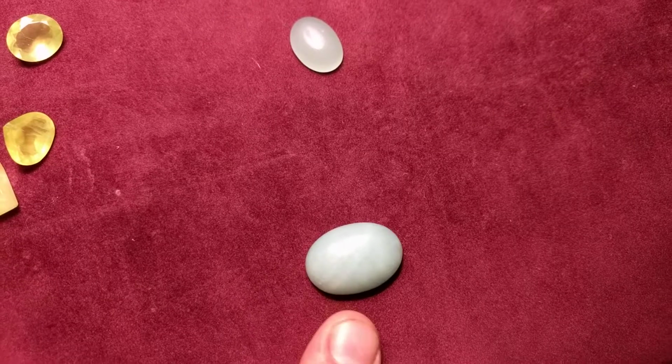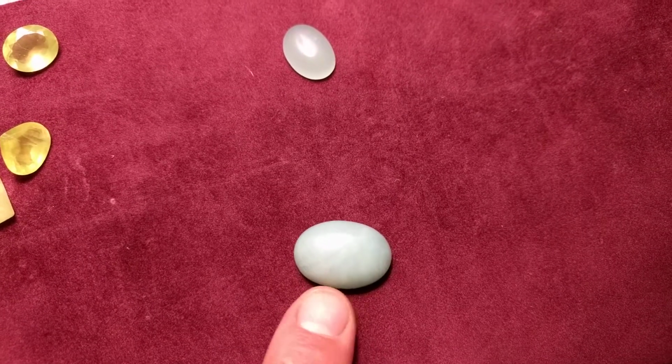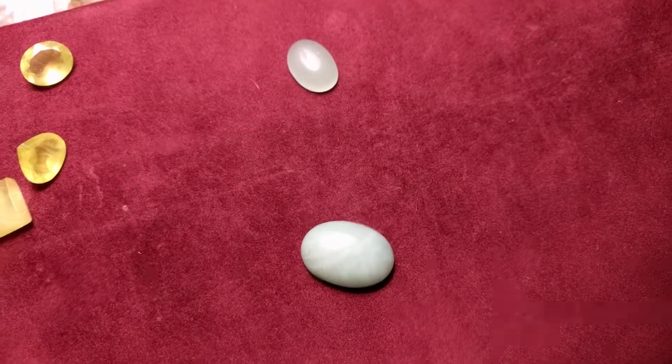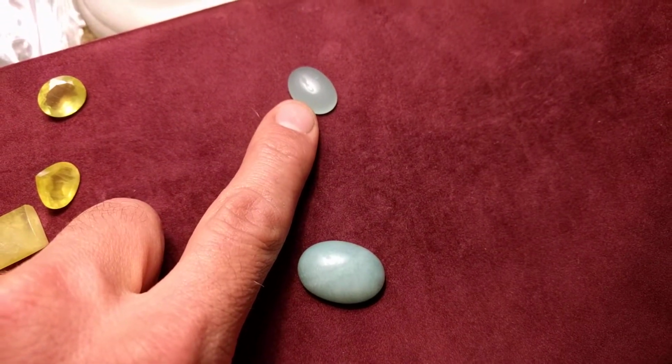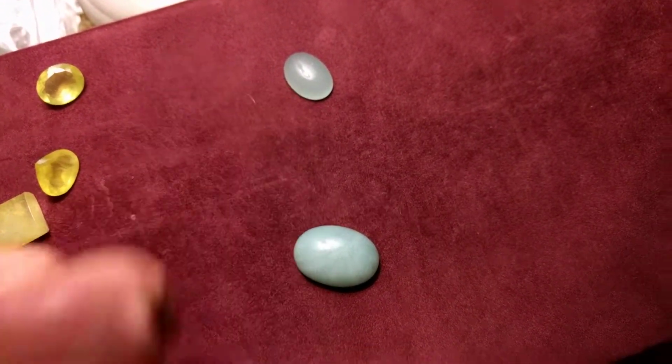I paid $50 for this one. 48, 50. But he threw that one in for free, so don't call my dealer bad. He did that for free.